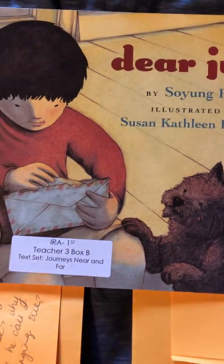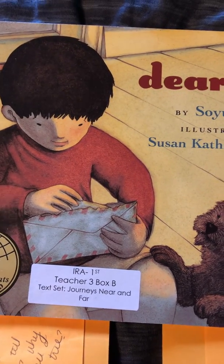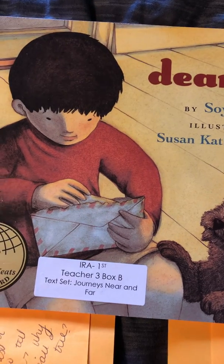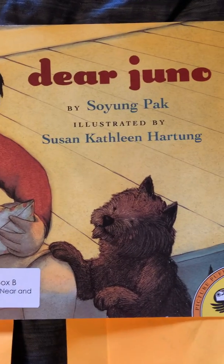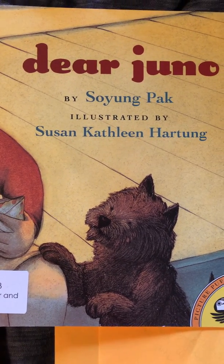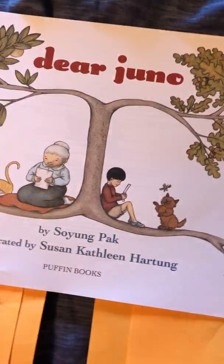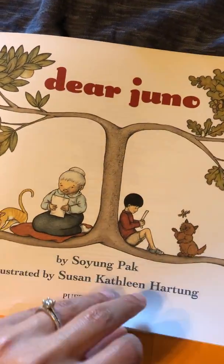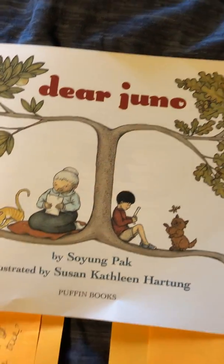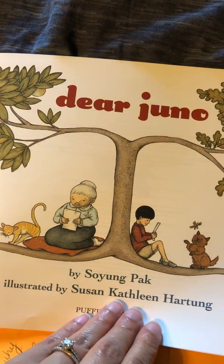And just like all the other books that we read, Dear Juno is a realistic fiction text, which means it is a fiction story, a made-up story, but it can actually happen in real life. So it's called Dear Juno by Soyoung Pak, and it's illustrated by Susan Kathleen Harton. And like I said, good readers, we always want to make sure we're looking at those illustrations to give us a better understanding of what's going on in the text.